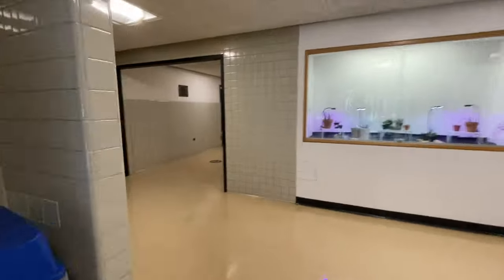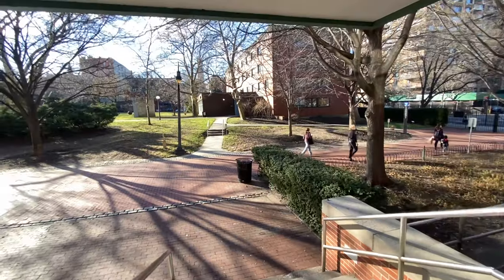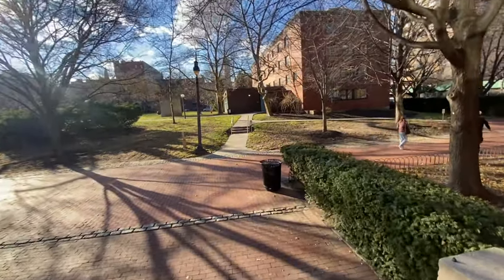Right above the dining hall up these stairs is called North Hall. North Hall is about 4 stories high and it has just a bunch of classrooms. So when you go through the cafeteria and through North Hall, you're on the other side of campus.